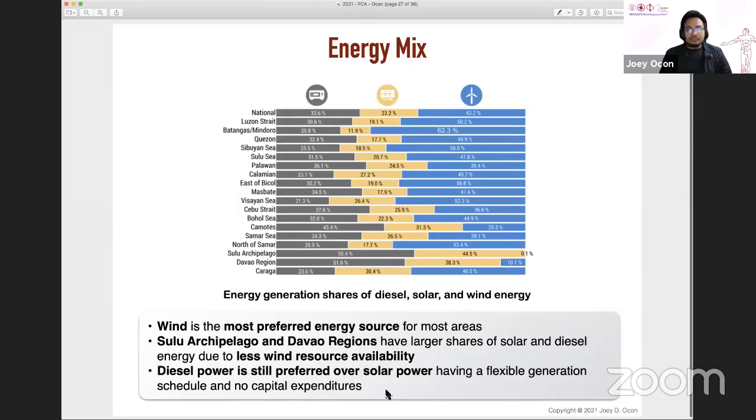If you look at the energy mix for the 140-plus islands, you can see here you have the national level, with your diesel, solar and wind. The average configuration at the national level is around 34% diesel, 23% solar, and around 40% wind. There are certain areas of the country where you have high wind resource, and as you can see here, they have a higher share of energy consumed from the operation of wind power plants, whereas some areas like the Sulu Archipelago and Davao have limited wind resource. So if you want to hybridize, you're mostly limited to utilizing solar PV instead of both solar PV and wind.